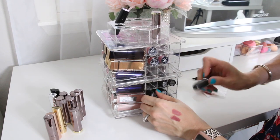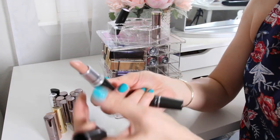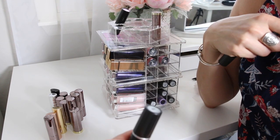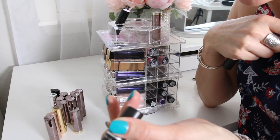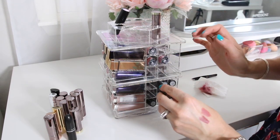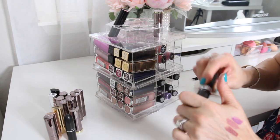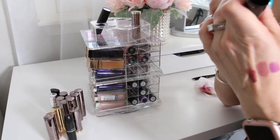So these are my MAC ones. I think some of these are good. Ew, this one is not good. This one stinks, and I actually tried to put this one on for my look today, and not only did it stink, but it was an ugly color. So this one is Close Contract. Gross. If I put it back in there, it's because I'm keeping it.